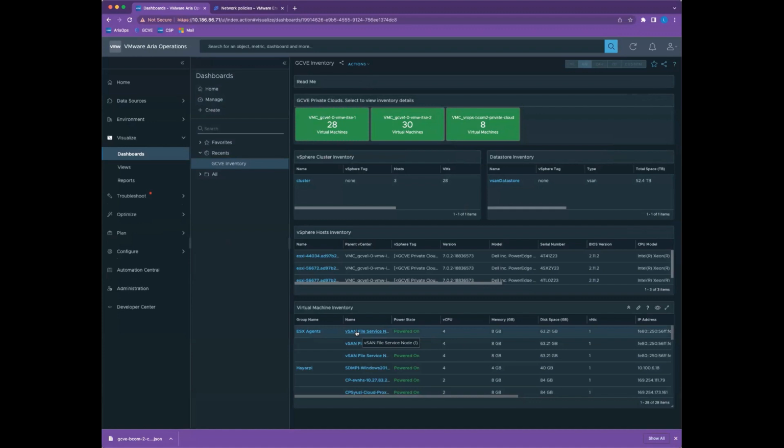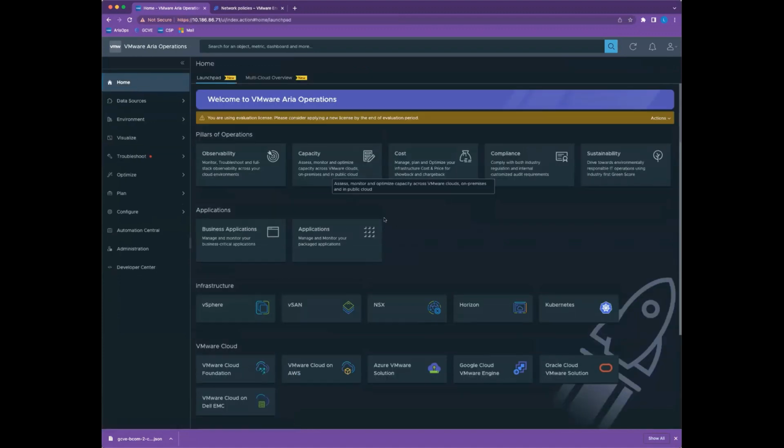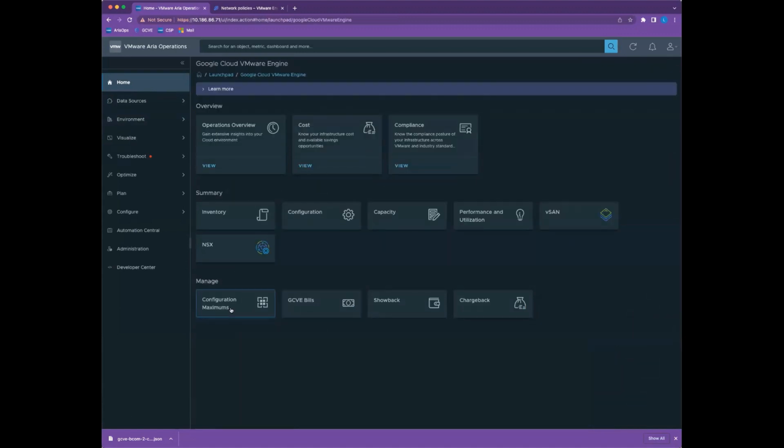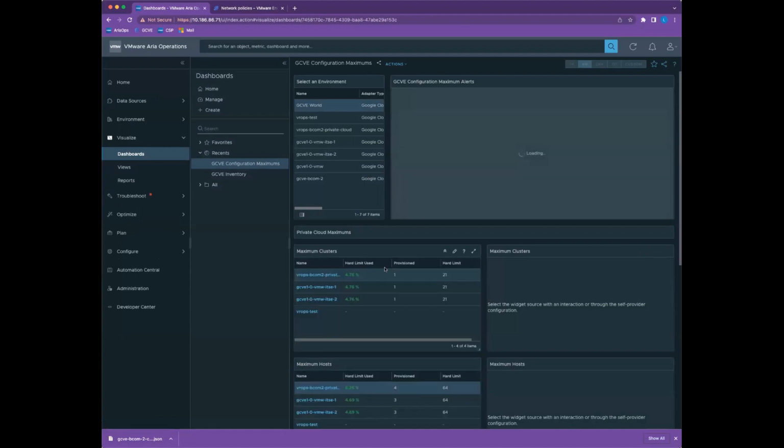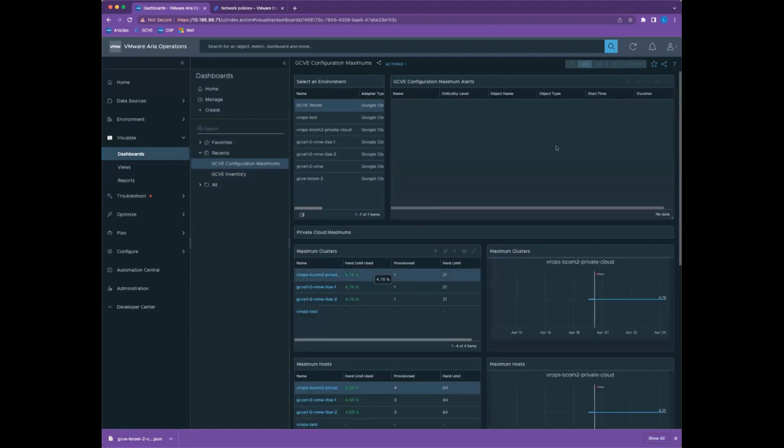Likewise, there are other dashboards as well. And you can also see the configuration maximums as well. And if you are at a place wherein you need to take some action, you will also see configuration maximum alerts in addition to displaying what are the current configuration maximum limits. So with that, I would hand it over to Soumya.